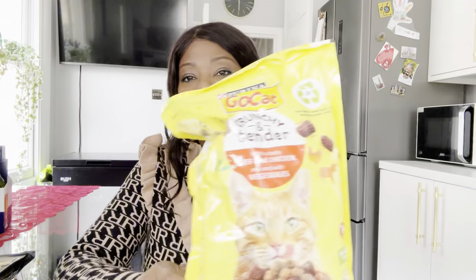The next thing I bought was some Gold cat food. My cats are funny. Sometimes they love these ones, but then after a minute they don't want them, so I have to change it up a bit. They're so fussy, these cats. I don't know what is wrong with them.